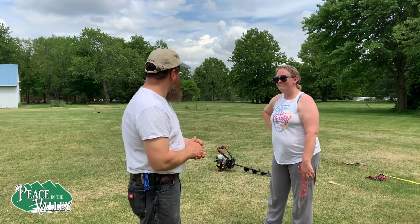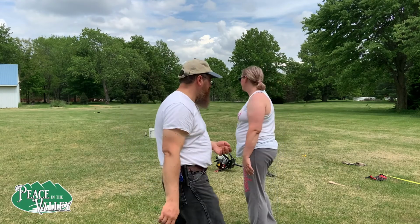So we got to plant some trees. Angel got some trees from the Arbor Day Foundation, and that's where we're going. Okay, we're going to get started.